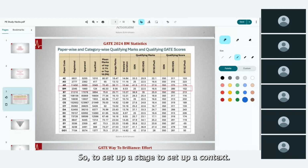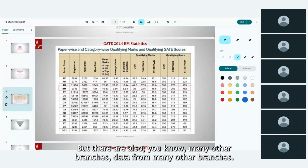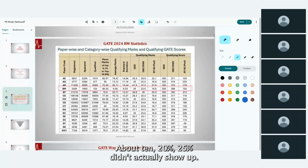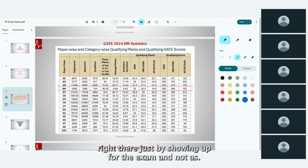So to set up a stage, to set up a context, this is official data from the GATE committee. I'm going to focus on GATE biomedical data here, but there is also data from many other branches. If you look at this, about 2,400 students registered for the exam. Those who appeared were about 1,900. About 20%, 25% didn't actually show up. So if you show up for the exam, you have a competitive edge right there just by showing up.